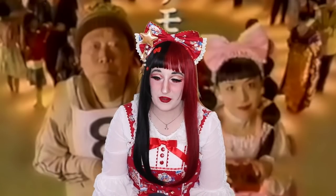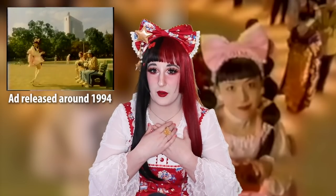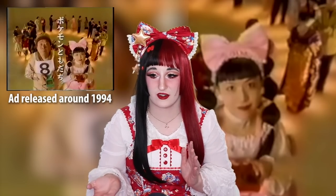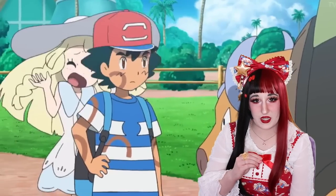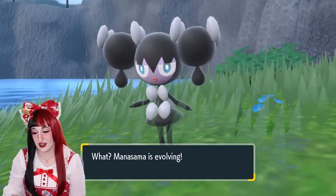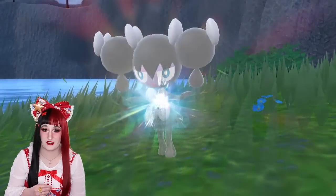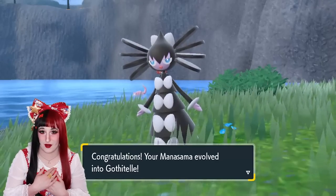Interestingly enough, there was an advertisement for the very first Pokemon game which featured a Lolita. Now, by today's standards, a lot of Lolitas may not consider this Lolita because the skirt's quite short, it's pretty simplistic, but in that time, this definitely was Lolita. There are quite a few instances of Lolita fashion-inspired characters throughout the franchise. The Pokemon Gothita, Gothorita, and Gothitelle are direct inspirations from Gothic Lolita, not only in their name, but also in their look. And every time I have one in my game, I have to name it Monosama.